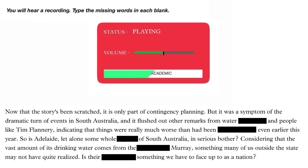So is Adelaide, let alone some whole regions of South Australia, in serious bother? Considering that the vast amount of its drinking water comes from the beleaguered Murray, something many of us outside the state may not have quite realized. Is there a predicament, something we have to face up to as a nation?